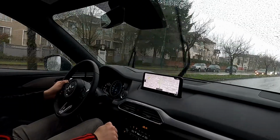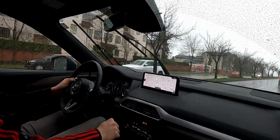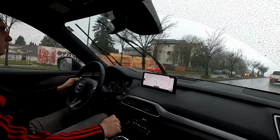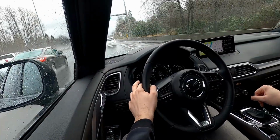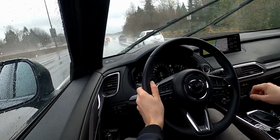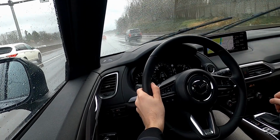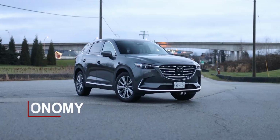As for fuel economy in the Mazda CX-9, it is a little bit better than the Acura MDX. Currently, I'm averaging about 11 liters per 100 kilometers. And I have been sticking to mainly city driving with just a little bit of highway driving. So if your commute takes you quite often on highways, then you should be getting slightly better fuel economy numbers than what I'm managing right now.